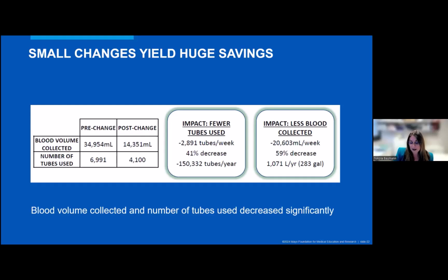And I think, again, looking at it through the patient lens and actually collecting less blood volume, this was also staggering. So it was 20,600 fewer mils per week. That's a 59% decrease. And if you look at that on an annual basis, it was over 1,000 liters per year, or 283 gallons. So I had a hard time conceptualizing what 283 gallons of blood is.